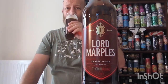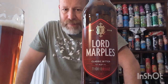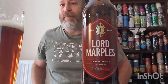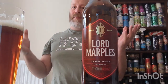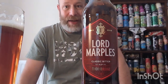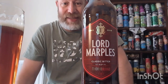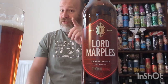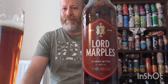I'll go in again. Traditional in all senses of the word. And I like it. It's not my favourite bitter, far from it. But it's a classic bitter. It's exactly what they describe it as. So I'll say to you lot out there, bitter drinkers especially, go out and try it. It might split opinion.